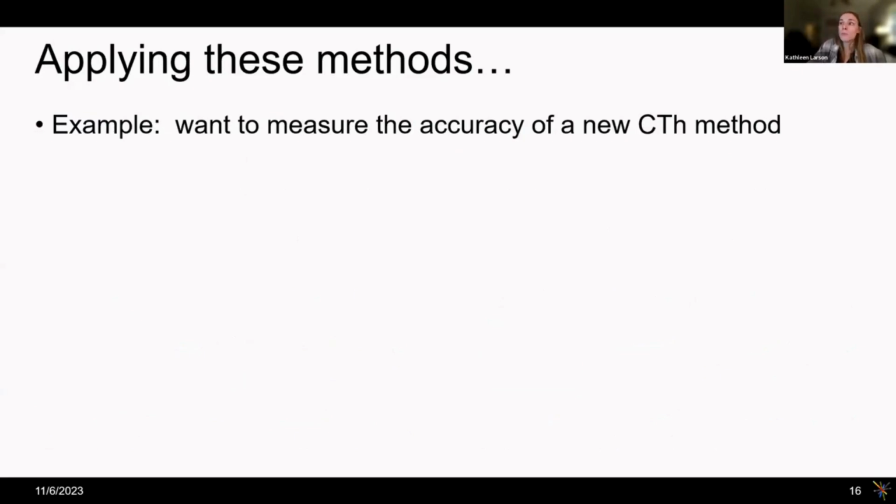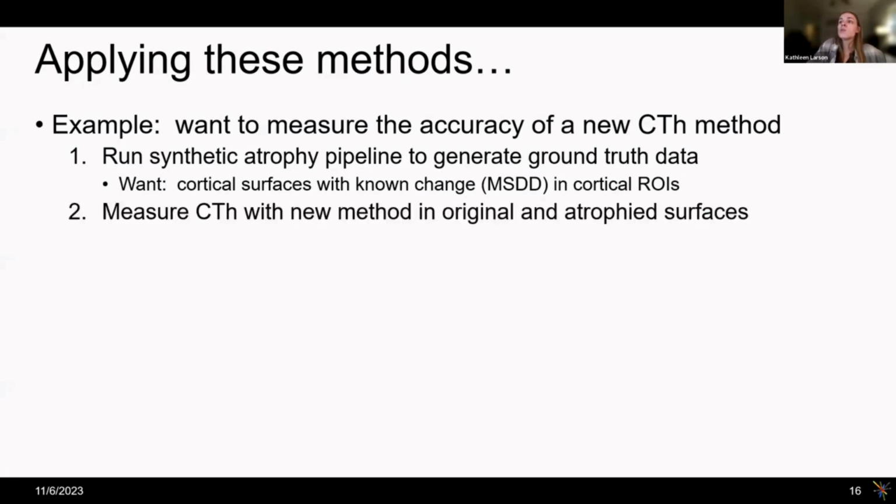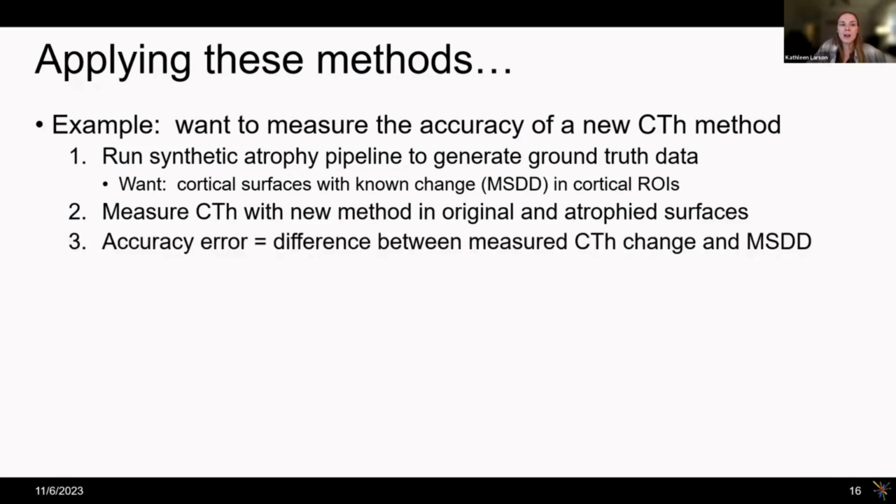So if you wanted to apply this to a new thickness method, such as what I did for my dissertation, what you would do is you would run the synthetic atrophy pipeline to generate your ground truth data. And what you want are those sets of cortical surfaces with known change in thickness within a set of cortical ROIs. You would then measure the thickness with your new method in the original and the atrophied surfaces. And any error in accuracy is just going to be the difference between the cortical thickness change that you measure and the MSDD, that ground truth thickness change.